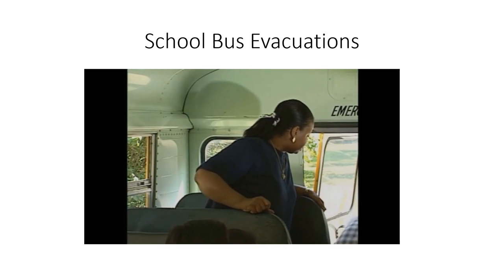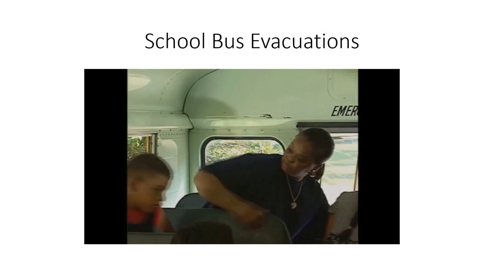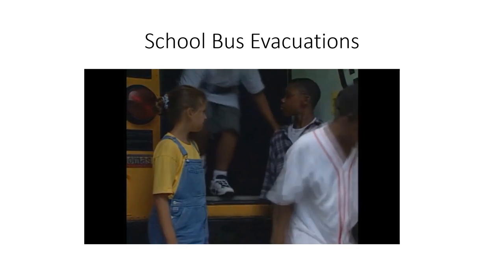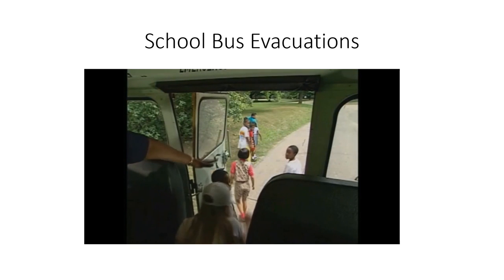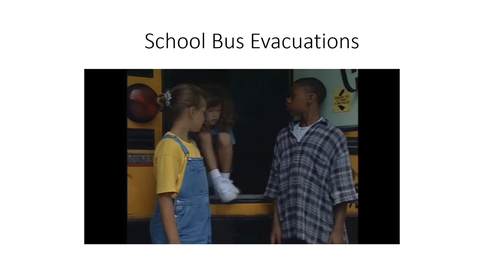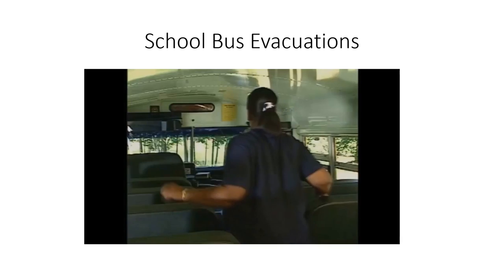This time you direct the students to exit from your position at the rear of the bus, beginning with the right rear seat. You may want to help some of the students sit and scoot. Sit on the edge of the bus and scoot out, with the assistance of the helpers if needed. Doing this makes for the shortest jump down.